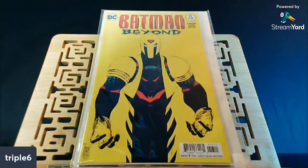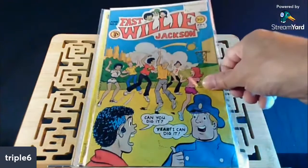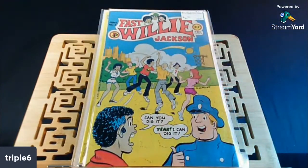And this is a shout out to my boy Beauty Comics. Check this out, dog. I found my first one. Fast Willie Jackson, number 5. I still laugh when Beauty showed these. If you guys never seen his stuff, go check him out, man. That's my boy right there. He is off the chain. He definitely brings a whole new level to this game. He's needed out here. I really appreciate what he does.